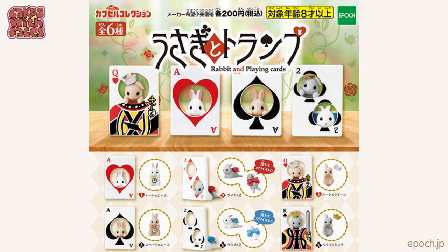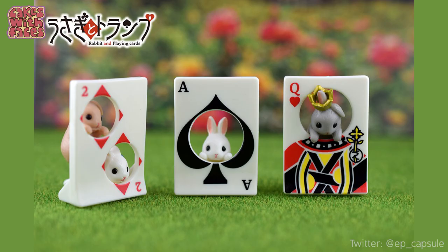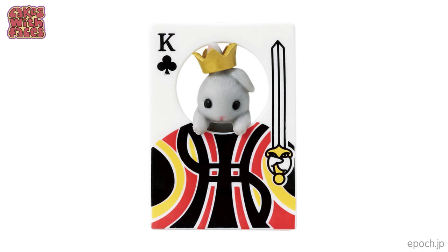Next is a cute one, rabbits and playing cards. There's an Alice in Wonderland theme going on with the little clocks. They look so cute looking through the holes, and some of them even have tiny crowns. So that was rabbits and playing cards.